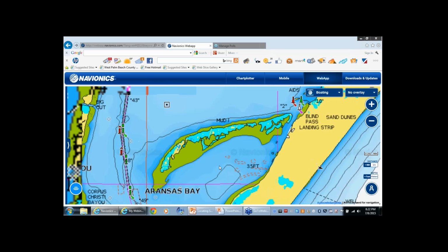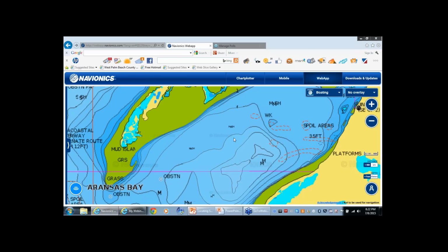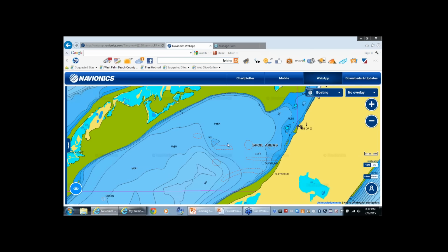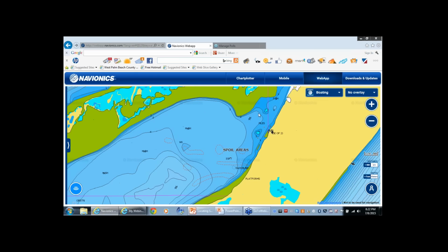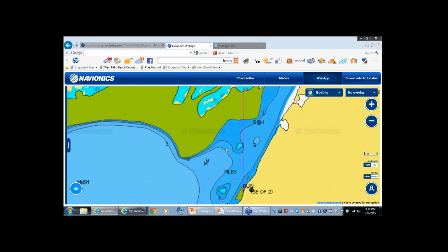I'm going to do one more here. Okay, and here's a nice bay. We'll look up into the bay. We've got 4 foot, 5 foot, shallow water up into here. I'd probably look up into here. We've got some current that probably pushes up into this section. So you've got 2 foot, 1 foot, looks like a drying area in through here.